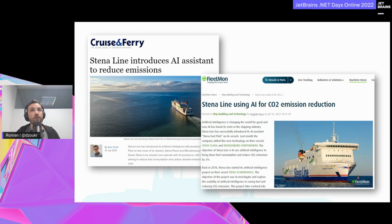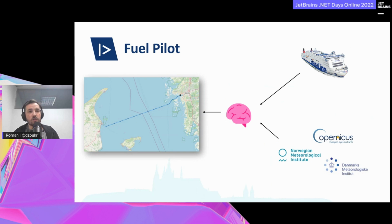They decided they want to bring down the fuel consumption and reduce CO2 emissions by 10% until, I think, 2028 is the final date, if I remember it correctly, when we should get to the most fuel savings and, of course, CO2 emission savings. And to do so, they use something which is running on the vessel itself. It's called Fuel Pilot, which is a software that's running on the officer's bridge.